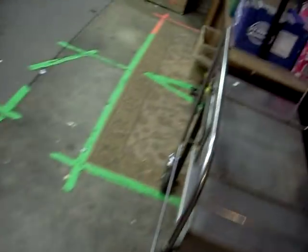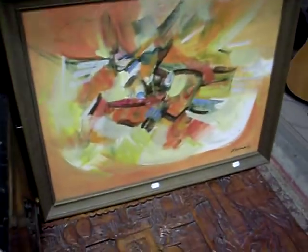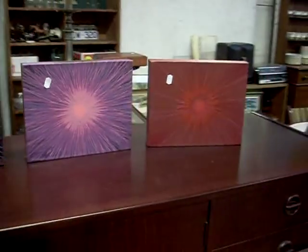Thanks, dude. Big signed Muhammad Ali pair of boxing shorts with some photos and stuff to go with it. It's got a certificate on the back to go with it as well. Some nice camphorwood trunks. Lovely big sort of 70s Parker style sort of low-line sideboard. Pretty cool 70s old painting there as well, which is signed and dated. And then nice little suite of 4 paintings there by Jest.